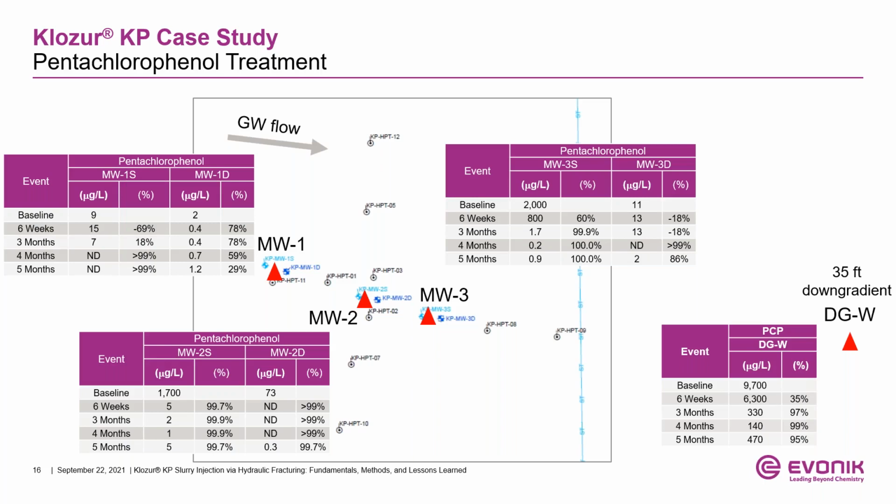Starting with monitoring well 1, first the baseline contamination was observed to be very low. As sometimes happens when you go out in the field with a pilot test area, the contamination is not always what you had anticipated. But even starting with these low baseline concentrations, by the 4-month mark you were looking at greater than 99% reduction in 1S, and you were seeing significant reduction in monitoring well 1D as well.